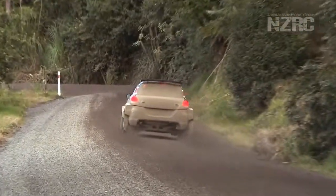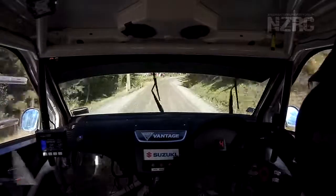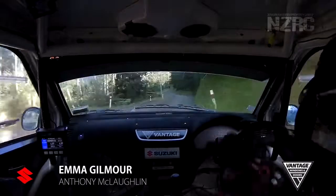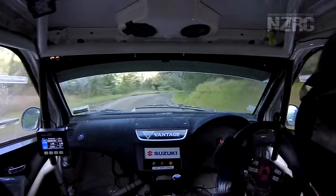A frustrating day for Emma Gilmore with braking and handling issues, but holding on to 7th on the penultimate stage, and a little lucky too, as one of her brake discs shattered after the finish line.